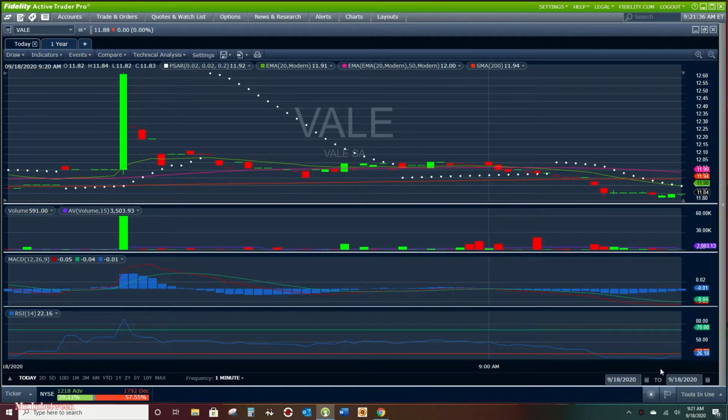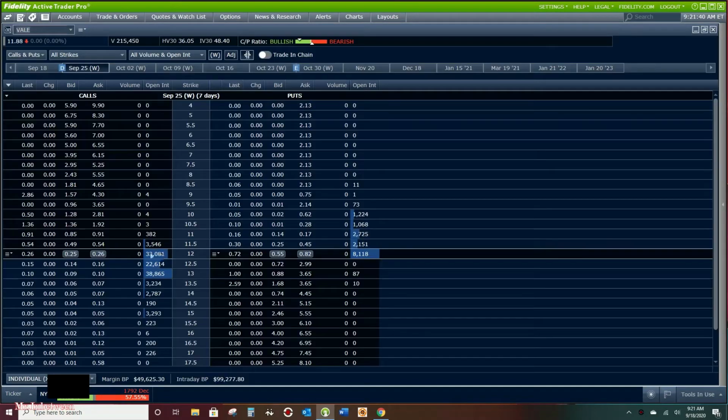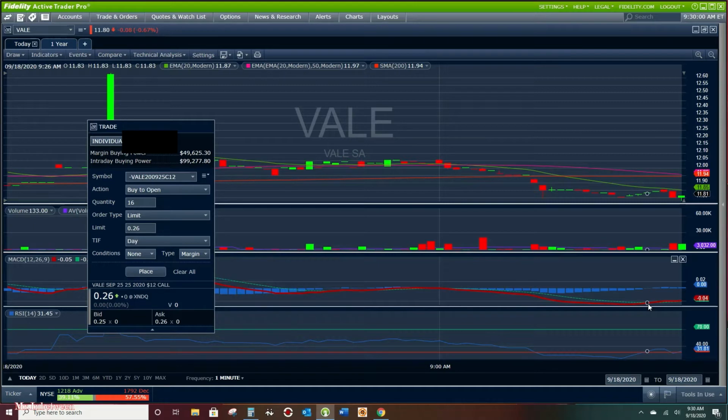I buy out of the money options. They're cheaper, more potential profit because you could buy more contracts. This trade will be a couple minutes long, so you want that bid and ask price to be as tight as possible. Opening bell. Just waiting for that red line to lift up.